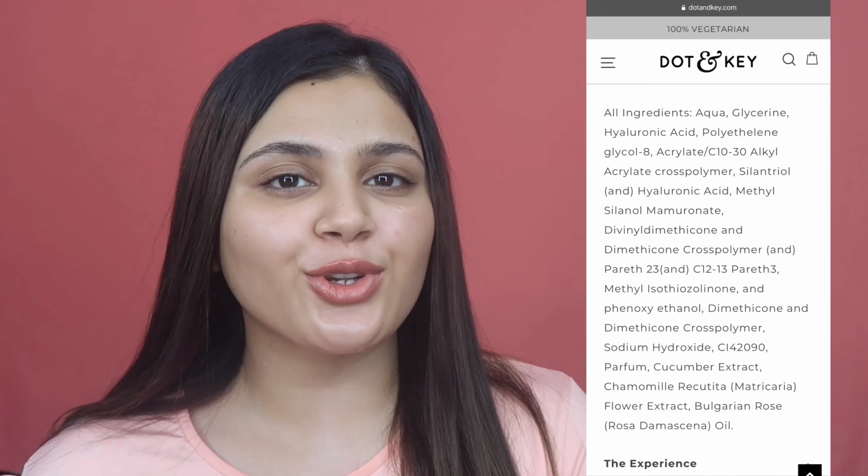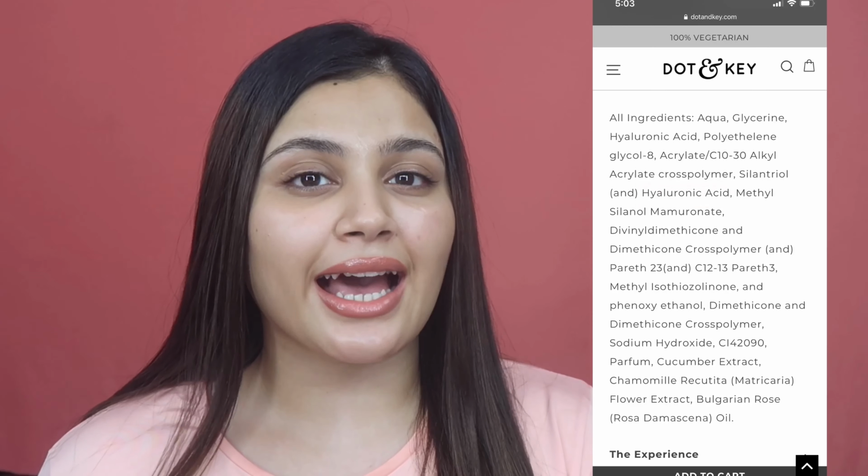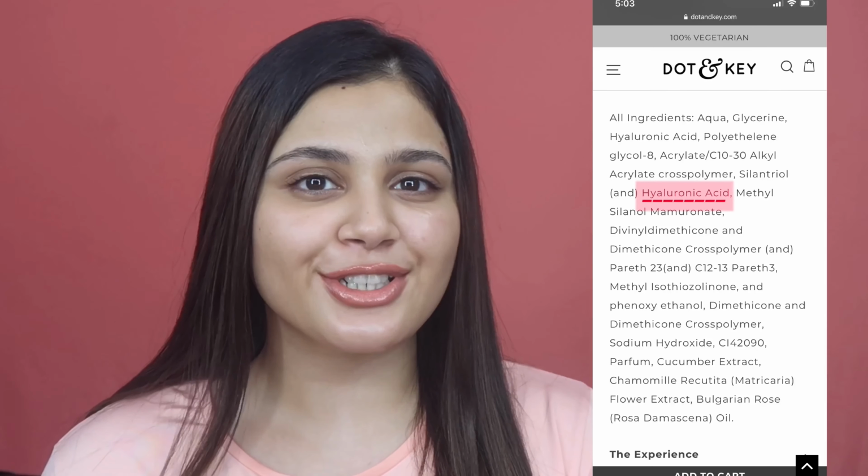Again, it's a silicone-based suspension, thereby it's the same lightweight gel texture, very watery kind of formula throughout the product range. The 3 products that I've reviewed till now have a very similar texture because all of these are silicone-based suspensions. It also claims to be infused with hyaluronic acid, but the percentage is not disclosed, so a bummer right there. I really want to be aware of the percentages of all the actives and key ingredients in my skincare. Like, as a consumer, I need to know that.